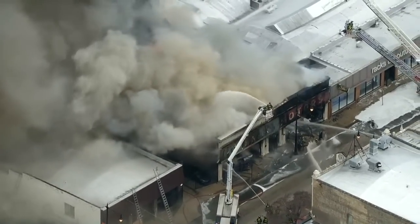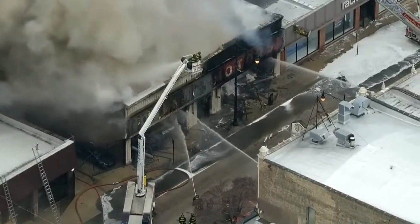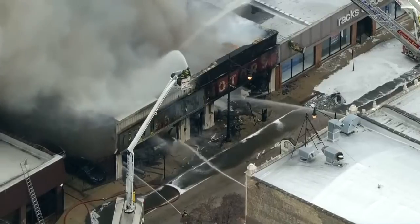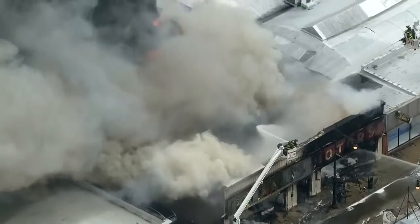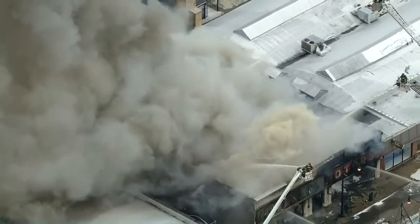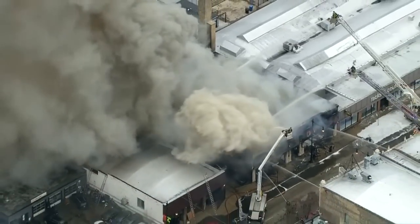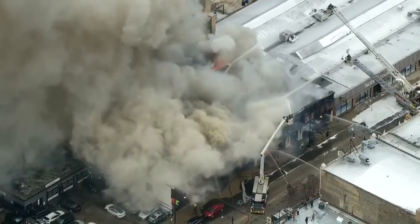In other words, the stuff that is burning inside there is burning with such vigor that it is actually lofting a lot of that particulate matter up into the air. And so the darker and blacker and thicker that smoke is, the more it is fuel. You can actually have smoke catch fire underneath there, because the darker it is, the more incomplete the combustion is.